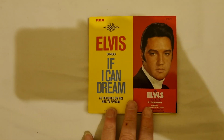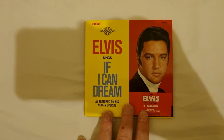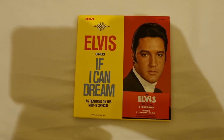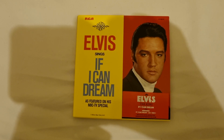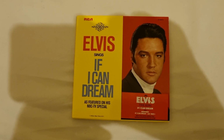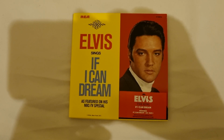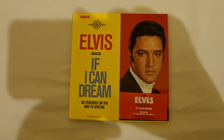The next one is the awe-inspiring If I Can Dream. As we all know, this is a 1968 release. And in the United Kingdom, this had a peak position of number 11. And in the United States, it had a peak position of number 12.